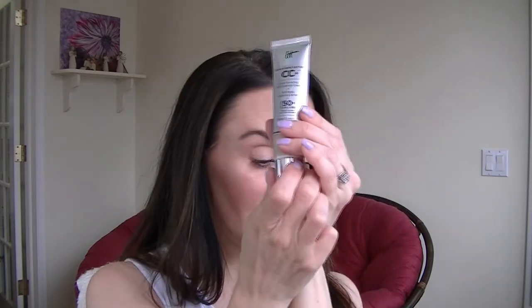It is quite full coverage, and so I don't use it every day, but when I want to have a little bit extra, it's an amazing, amazing foundation. But what I do is when I can no longer get any out of the pump, because it comes in this squeezy tube with a pump on it, I cut it open, and I bet you I get another month just by reaching in there. I use a Q-tip and dig it out. So love that product. So that's all my empties.